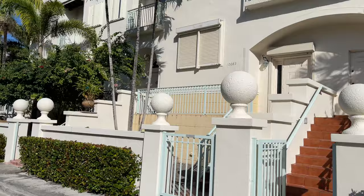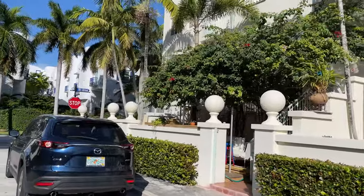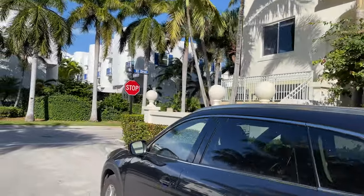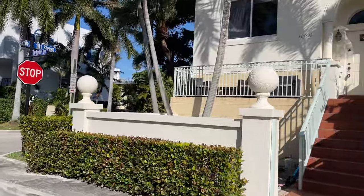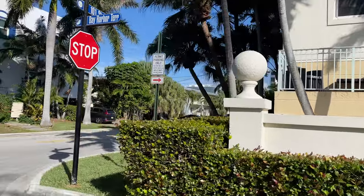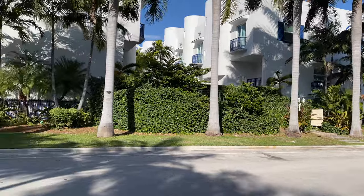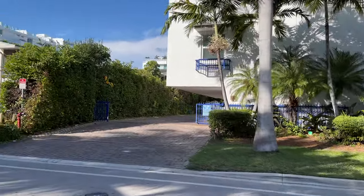I think townhouses are a good mix of privacy, but yet lowering your maintenance. The HOA fees are usually quite a bit lower than a regular condo, and you don't have to worry about maintaining the outside or the garden, things like that. They still do that for you. But you get a lot of the privacy that you would normally get living in a house, besides obviously sharing a wall with a neighbor.